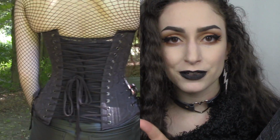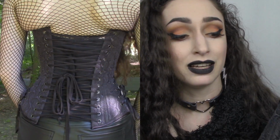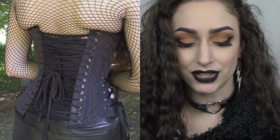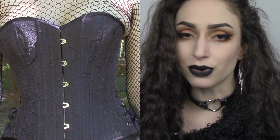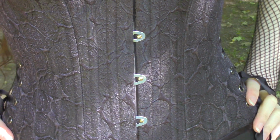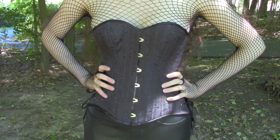So don't just buy the first corset you see, shop around. There could be a cheaper one for the same quality somewhere else. Lesson learned. I have learned to do my research now. But this is just such a gorgeous corset. It's black, which is perfect because it goes with everything, and it has this gorgeous rose detailing on it, which I love. This corset is probably the lowest cut corset that I own. It's a little scandalous, but it's really comfortable. I really enjoy wearing it.